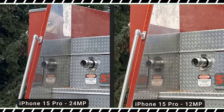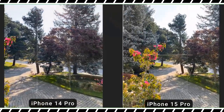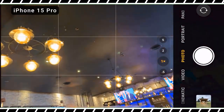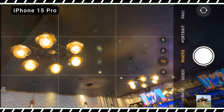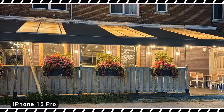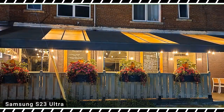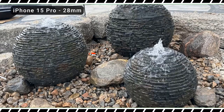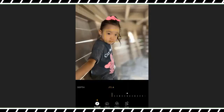A new tetraprism lens on the iPhone 15 Pro Max achieves a 5x optical zoom, which is a big jump up from the 3x on the previous model and the regular iPhone 15 Pro. You also get a max of 25x digital zoom, up from 15x on the iPhone 14 Pro Max. In our side-by-side testing with the Galaxy S23 Ultra, the iPhone 15 Pro Max delivered a sharper and warmer picture at 5x, but at 25x digital zoom, the iPhone's shot has more noise and less definition than Samsung's.